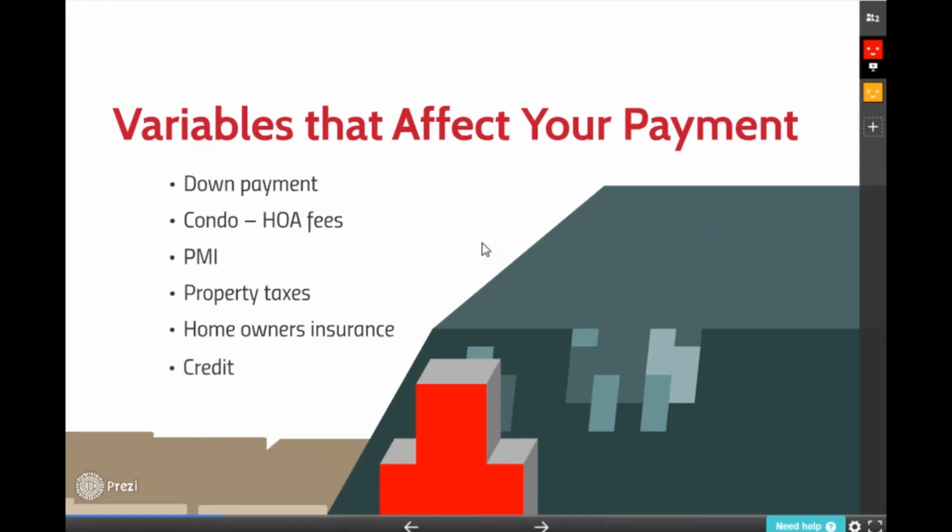Private mortgage insurance is an insurance that protects and allows you to finance a larger percentage of the purchase price. So in other words, instead of having to save up and put 20% down, you can put 5% or 3% down and have PMI insurance and still buy the home.